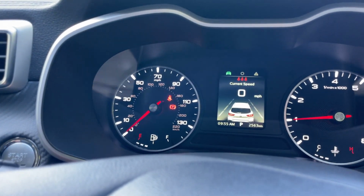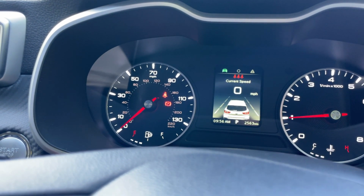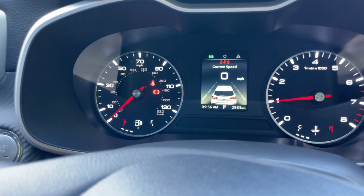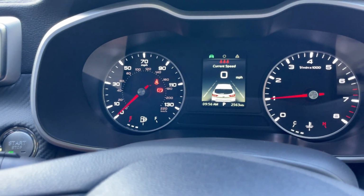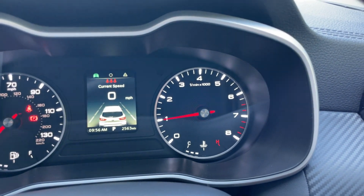So you've got miles per hour around the outside, and in the middle we have kilometres an hour. The two little lights on at the moment are one for your parking brake and one for a seatbelt warning sign. At the bottom we have a fuel gauge, and on the right hand side we have the RPM times 1000.